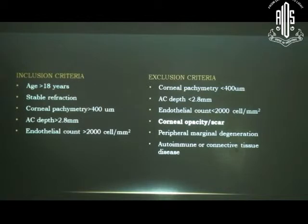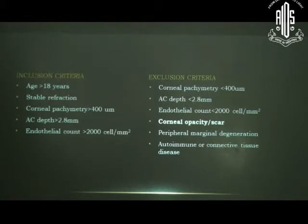The inclusion and exclusion criteria. Inclusion criteria were age above 18 years, stable refraction, corneal thickness more than 400 microns, anterior chamber depth more than 2.8, and good endothelial cell count. We excluded patients with low thickness because we have to do the cross linkage, anterior chamber depth of less than 2.8, and poor endothelial count. Corneal scars or opacities were excluded, as were peripheral marginal degeneration, autoimmune or connective tissue disorders.